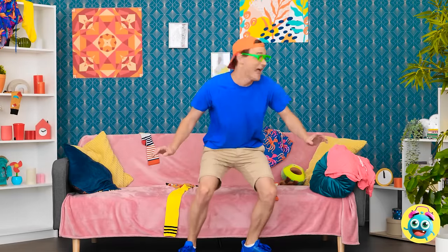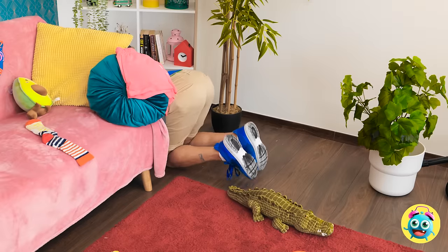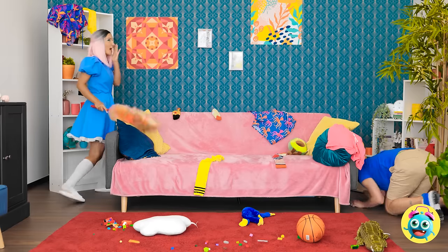I need to find a good spot to hide. I know. Behind the couch. She'll never find me back here. I'm the best at hiding. There's so much dust. He tries hard. Where are you?